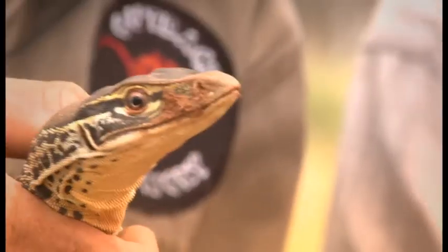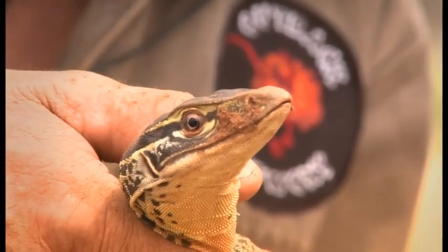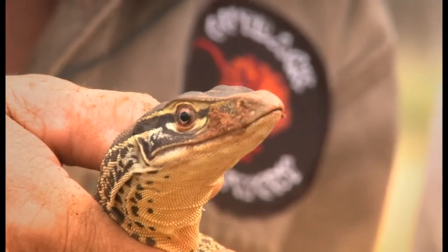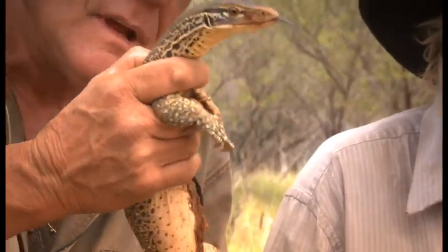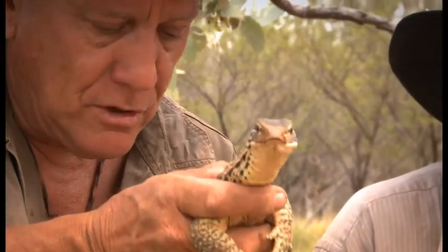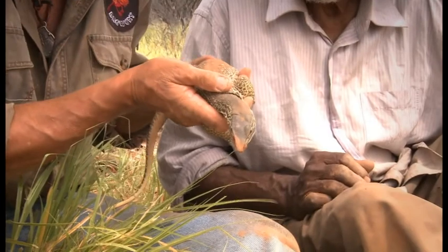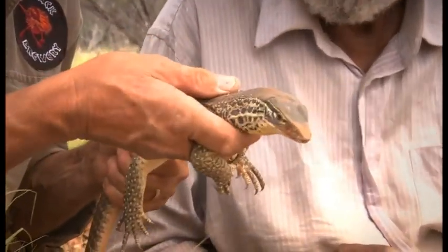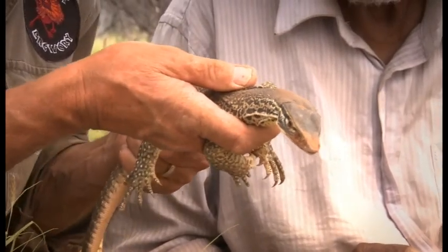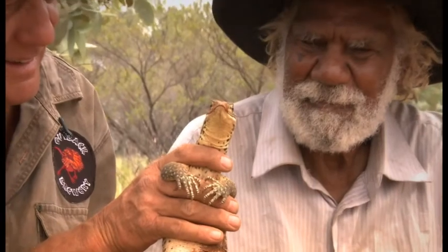And if you look carefully, you can see they've got a forked tongue, very similar to a snake, which gives them stereo scent so they can locate their prey very easily. And they've got very, very sharp claws. And look at the wonderful patterns on his back. I've seen Aboriginal painting very similar to these spots and these designs. Yeah. They're beautiful, aren't they?